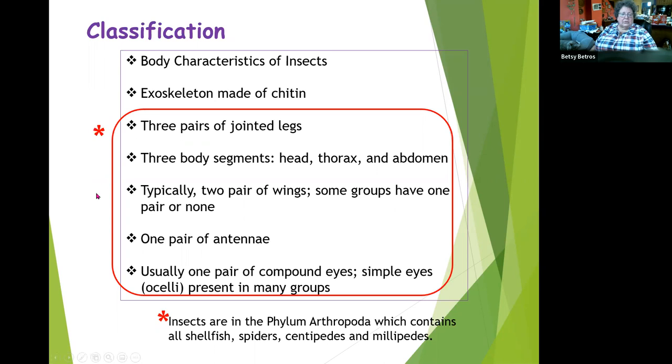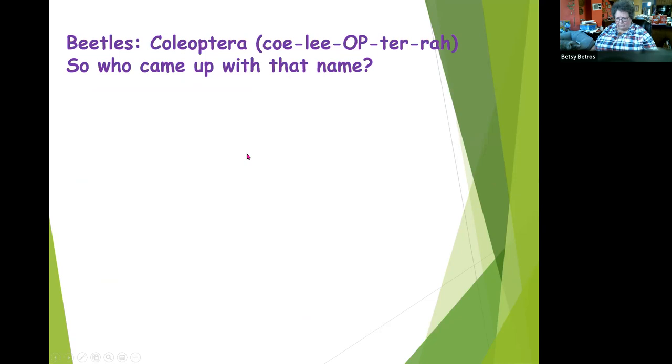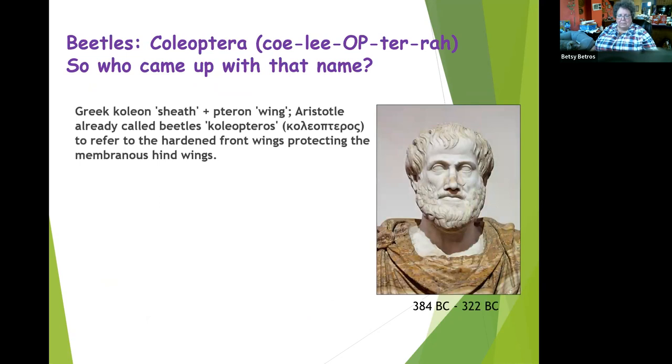Now, these are all the currently known orders of insects, from beetles to earwigs, flies, mayflies, cicadas, and so on. But what we're going to be looking at here are the Coleoptera, one of many orders of insects. So who came up with that name? Well, none other than Aristotle. And he named the beetles in the BC time of life. So it's not like people just recently got interested in bugs, but people have been interested in bugs, like Aristotle, a long time back. So the Coleoptera is derived from the Greek coleopterus.